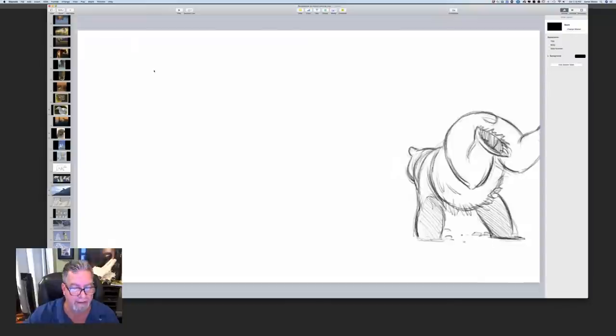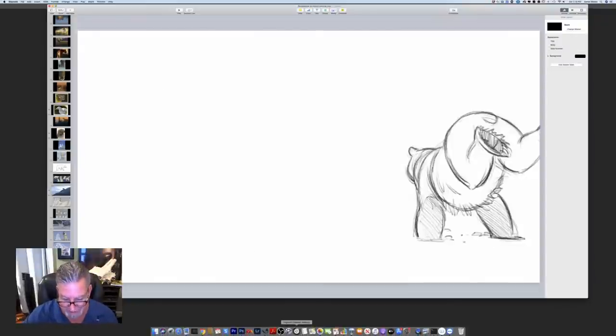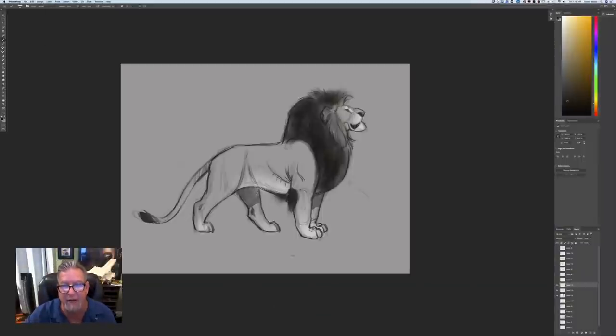So yesterday we did character design. I was talking about how I do character design with animals. And this is a character that we came up with. I did a little bit of a draw over before today's class. And I thought, you know what? It might be kind of fun to animate this guy.